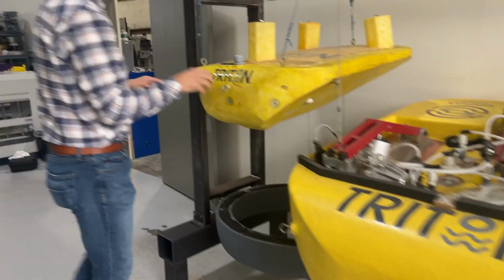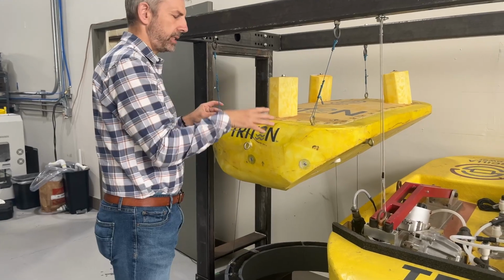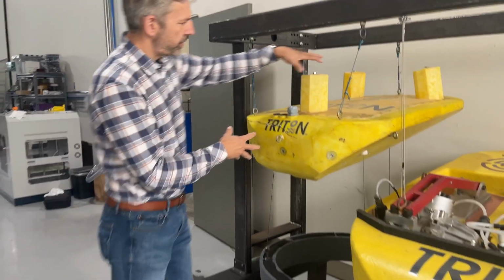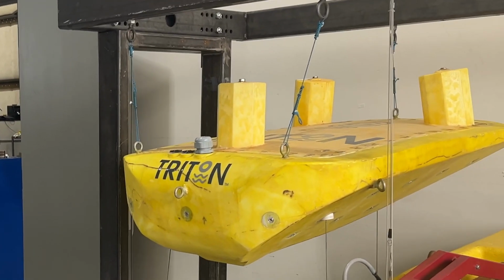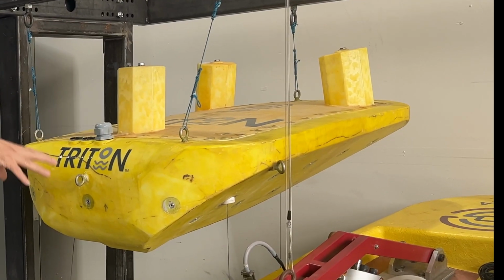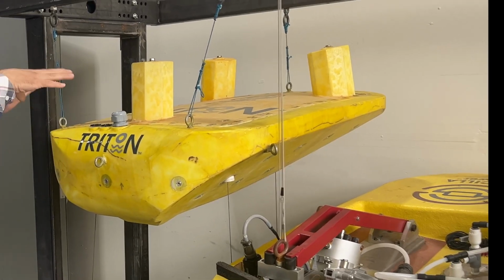Now, this particular system is the most recent tank test that we did. And this one is actually fully representative on the top as well. This is because our survival strategy is to submerge the system fully below the surface. This is designed to be fully submerged in the tank, so we can test how it works underwater as well as on the surface.